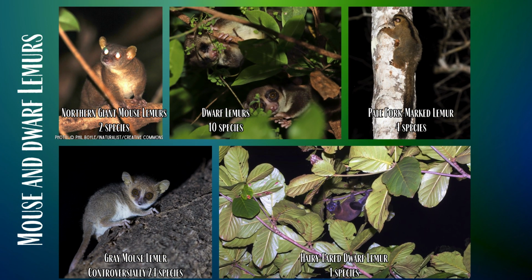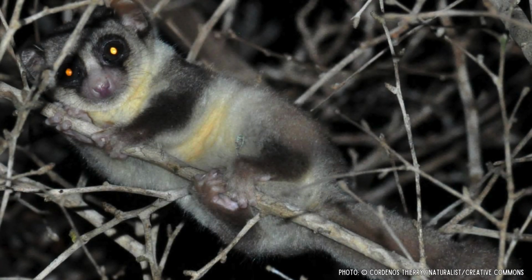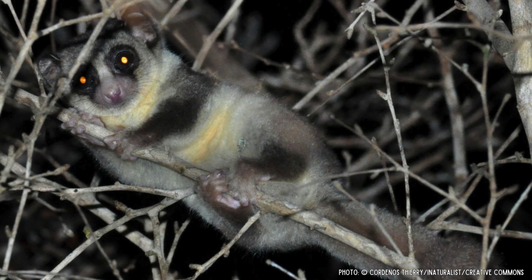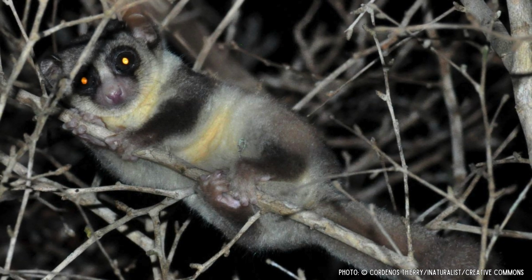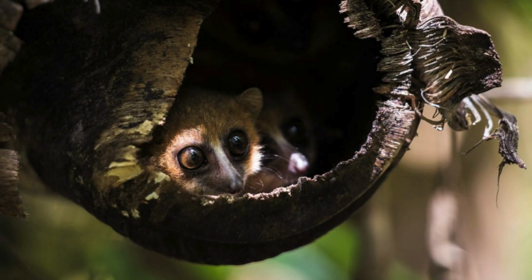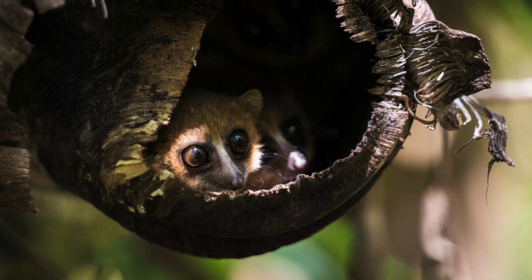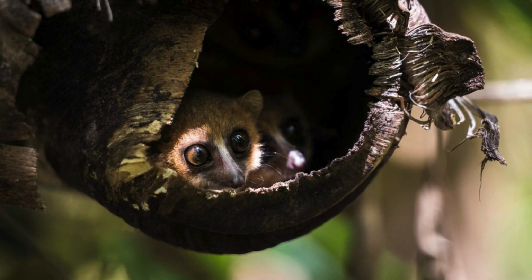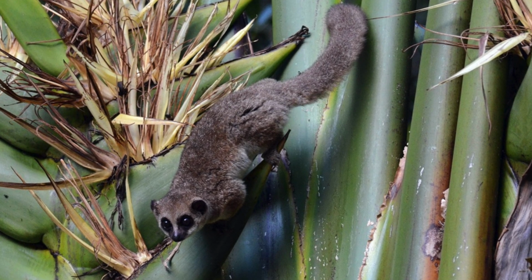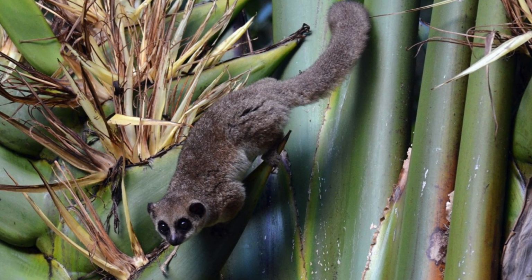The mouse and dwarf lemur group are the smallest of the lemurs. All are nocturnal and all are arboreal. Uniquely, some dwarf and mouse lemur species are the only primates that experience hibernation or enter a hibernation-like state called torpor. Torpor is a sleep-like state in which organs slow down, temperature decreases, and metabolic rate drops, allowing them to survive on their fat reserves. These are critical survival strategies during Madagascar's dry season when food and water are scarce.